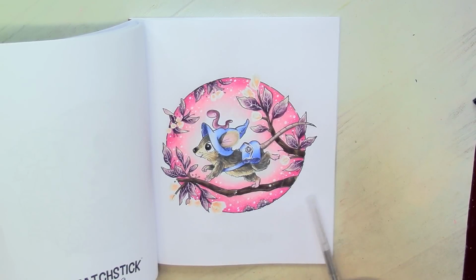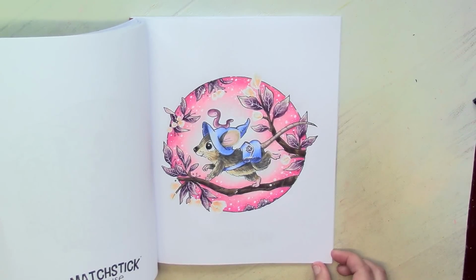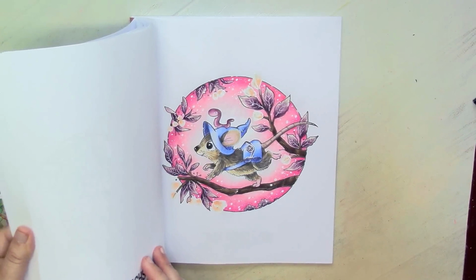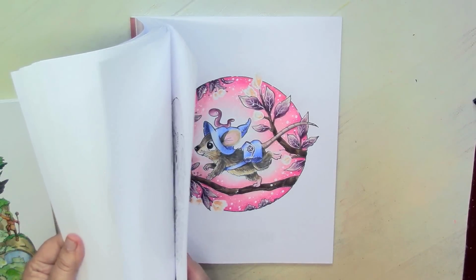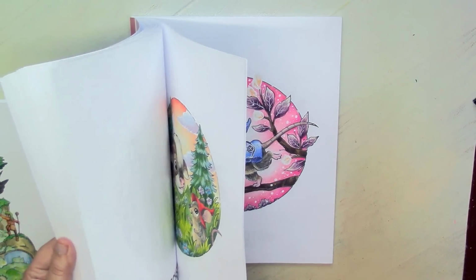So when I remembered about this page, which I called Spring in Pink, I decided that it would be perfect to test this color palette here and to memorize these spectacular, interesting trees. It's a pity that I didn't check what exactly the name of this tree is.